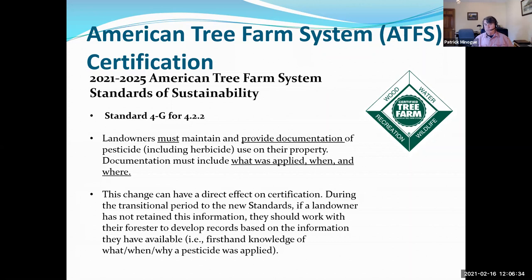for future management. You know, many times the first thing I'll ask is, what was the history with this tract? What were the treatments that were done? We have to build on what was done in the past. And it's just good to have a record that includes what was applied, the product, the amount per acre, when it was applied, and where it was applied. So that's just a good steward effort right there.